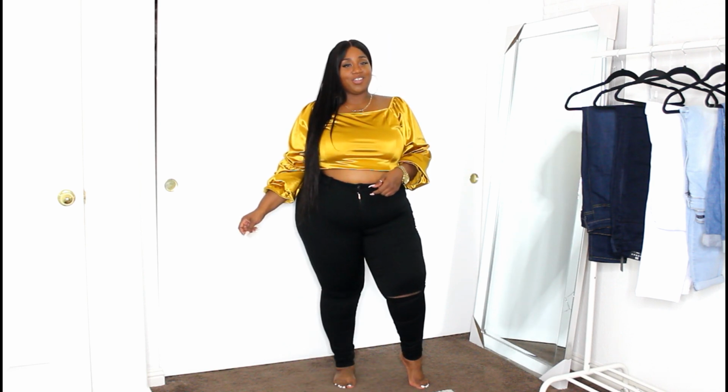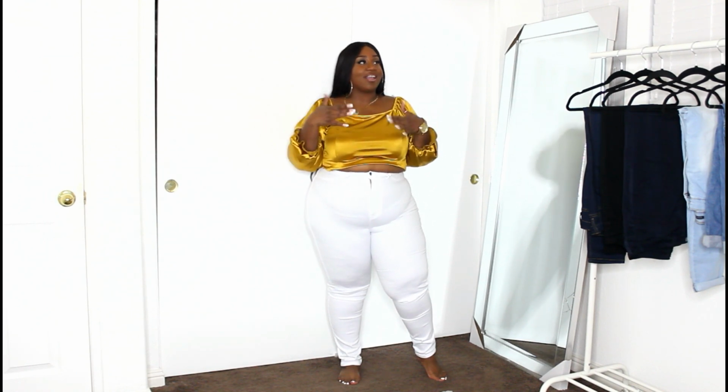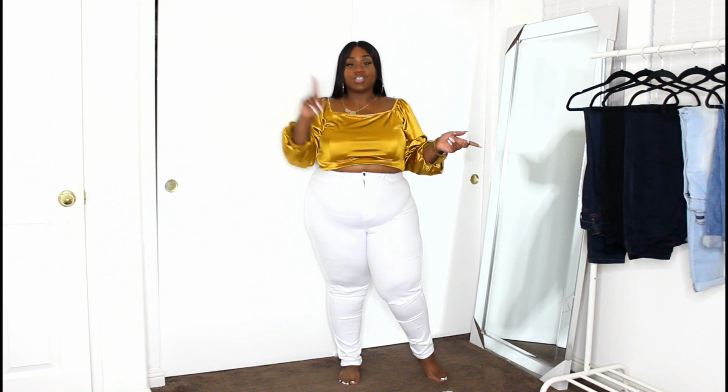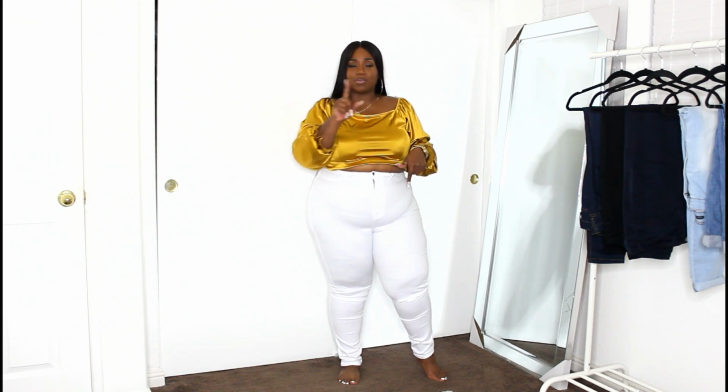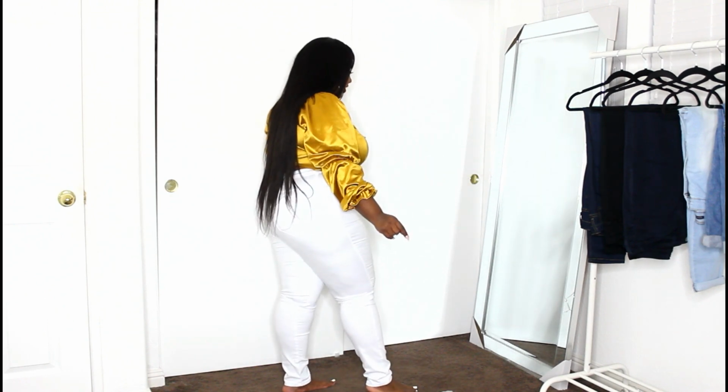Perfect fit with cute slit detailing. Y'all, I never wear white pants because I just can't keep them clean. Me personally, I can't keep them clean. But if I was to wear some white jeans, I would either wear the white canopy jeans, which I do own, or these ones. I'm not sure what the name of these ones are, so I'm gonna get the tag for you guys. But these fit really, really good.